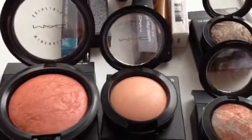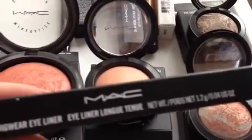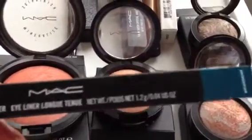So there are a few other products I'd like to talk about. One of them is one of the Pro Longwear eyeliners that were released.